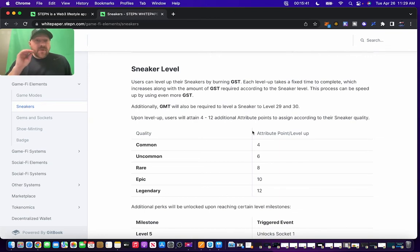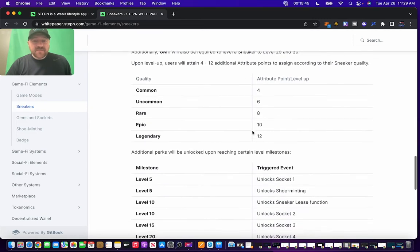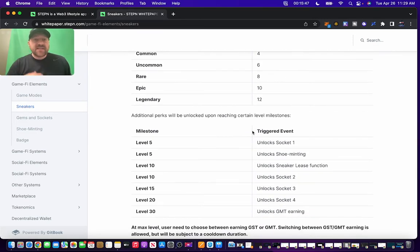But you have to be at least level 5 to also mint. We will get into that in a second. So that is something to be aware of. That's why you'll see a lot of shoes that are like at level 5.2 or 9.2. The level and the number of mints. We'll get to that in a second.